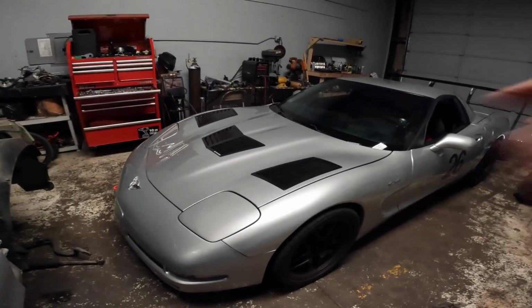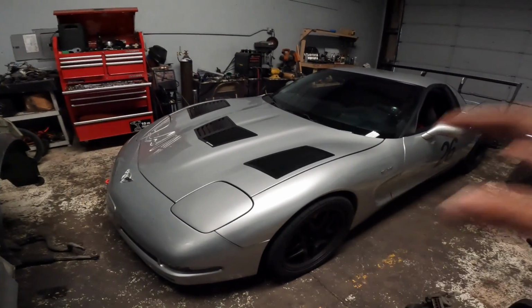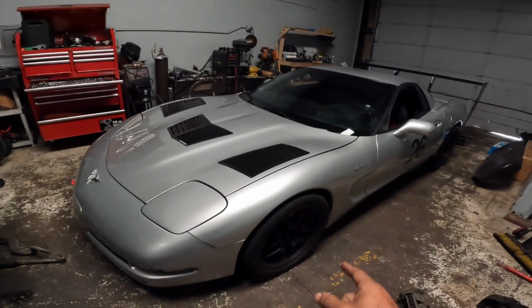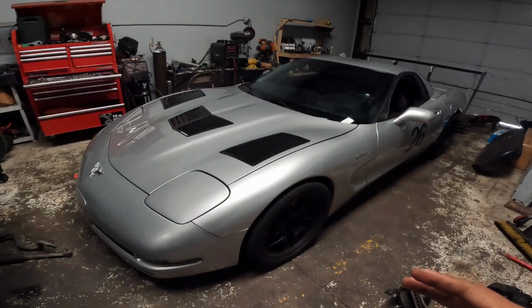I just wanted to show you guys this thing before we get loaded up to head to the drift track. This thing is awesome. This is pretty much everything I wanted my Z to feel like, and to get there. So yeah, I'm just real psyched on this thing.